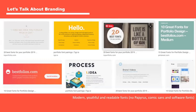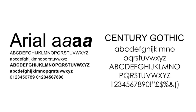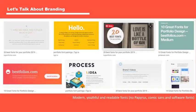We want to think about what kind of font we can use. A lot of the software on computers comes with its own font that is this ugly thing like Papyrus, Comic Sans. This is so old. It's so like my eyes bleed just looking at them. Instead, there are a lot of very nice, modern, youthful, and readable fonts that you can use, including the very basic Arial or Century Gothic. Okay, these are very great fonts to use.